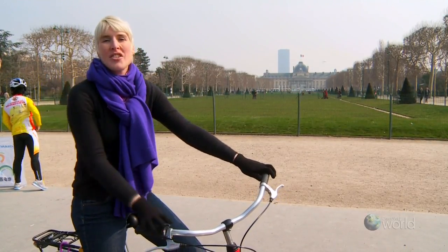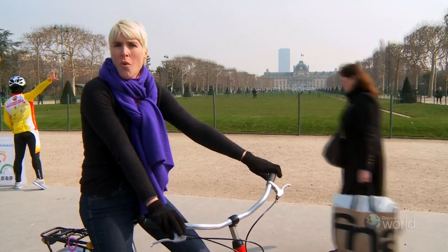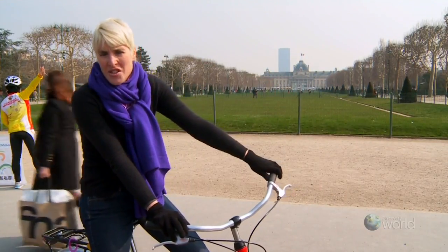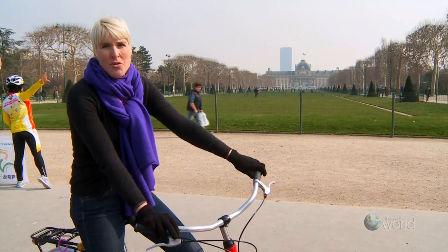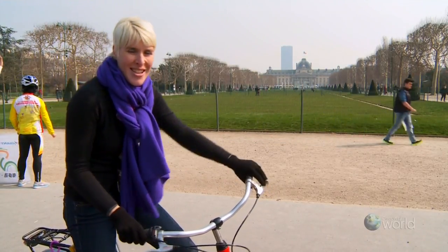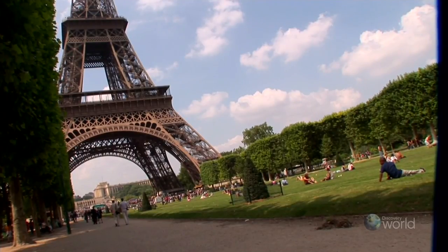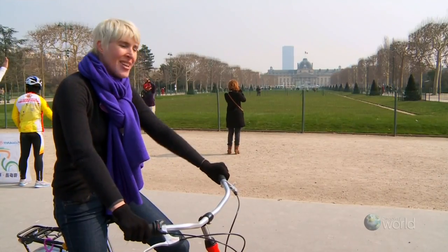In fact, during the 19th century, this is where the ladies would come to watch the soldiers and the officers rehearsing their military maneuvers. Every now and then, of course, there would be a certain amount of handkerchief dropping going on in the gardens. But these days, most people come here to admire the Eiffel Tower and take pictures of themselves in this beautiful garden.